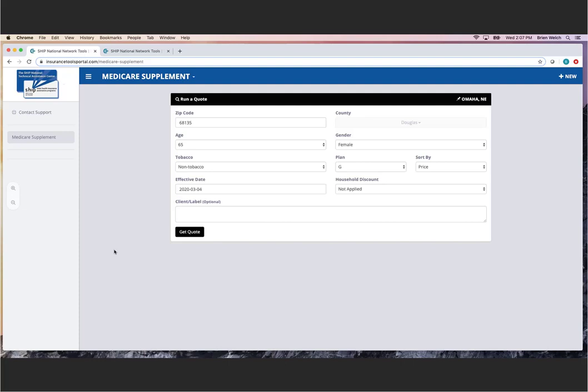And so the screen that you're seeing in front of you is the main screen that you'll get to when you get into the tool. This is what we call our demographics page, and this is where you'll type in the demographics of the individual that you'll be quoting for. And so I'll briefly go over each one of those pieces.